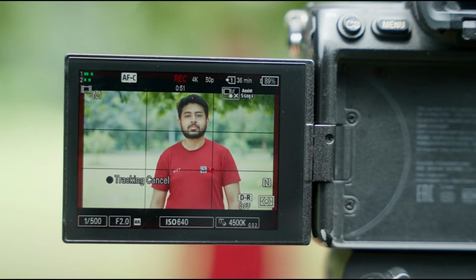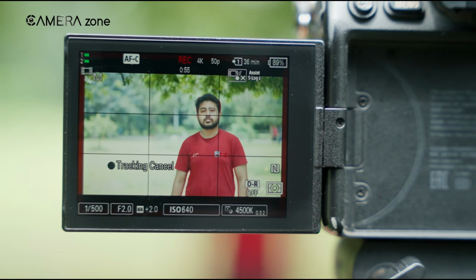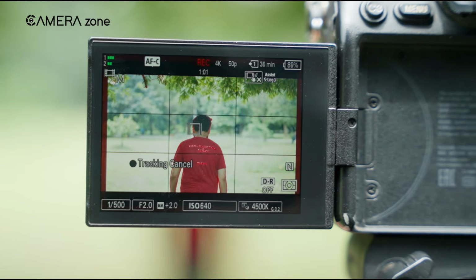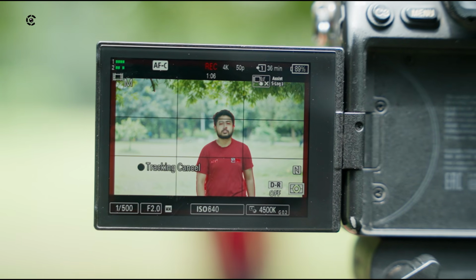Autofocus is another area where this camera shines. With 759 phase detection points covering 92% of the frame, it locks onto subjects with uncanny precision. The real-time eye autofocus for humans and animals is still great. The autofocus feels almost telepathic, and after using it for years, I agree, it rarely hunts.